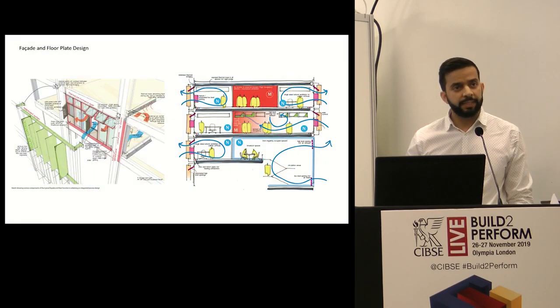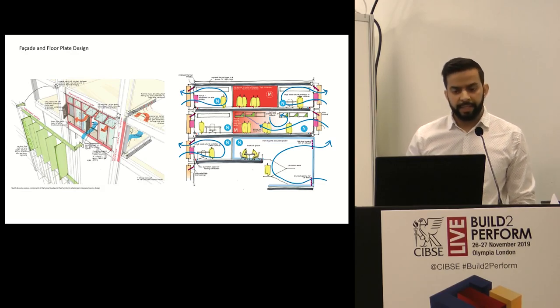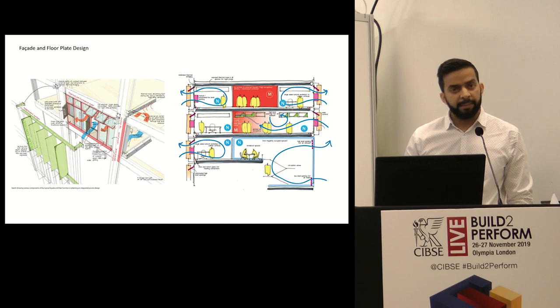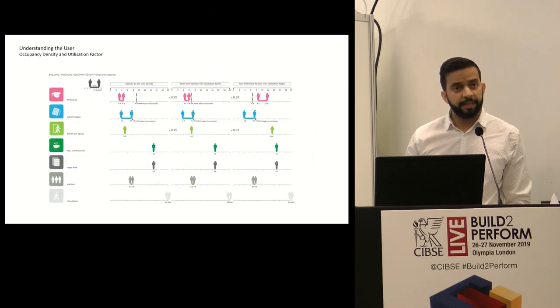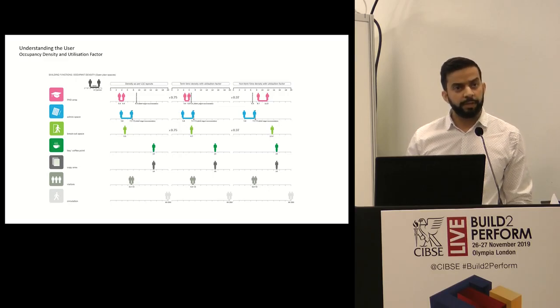For this, we had to understand the building and every space that is going to be used. The image here shows the type of different spaces in the building and when they will be occupied during the day, week and year, and what sort of equipment is going to be used in every space type. This helped us in thermal modeling, where we simulated 600 zones at the same time and every individual window was controlled independently.